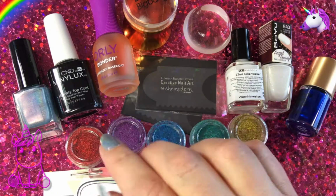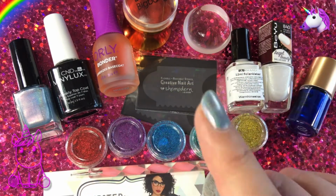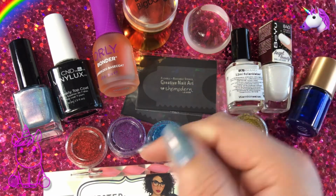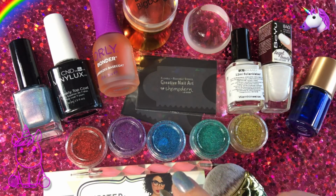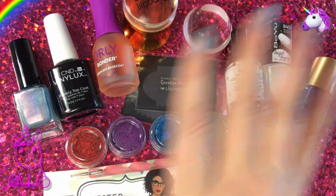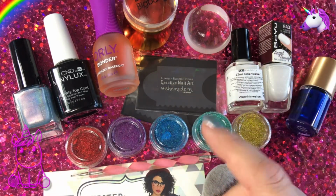I have seen this method to do a rainbow on your nails on Nora's channel, Nuck 57. I will link her also down below. She did a gorgeous design for St. Patrick's Day with a rainbow, and when I saw that, I was immediately, I have to steal that one. So Nora, thank you so much for coming up with that.